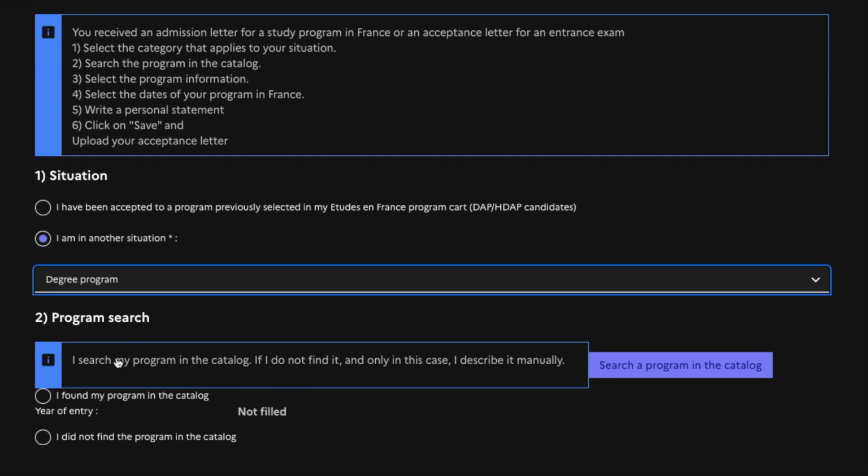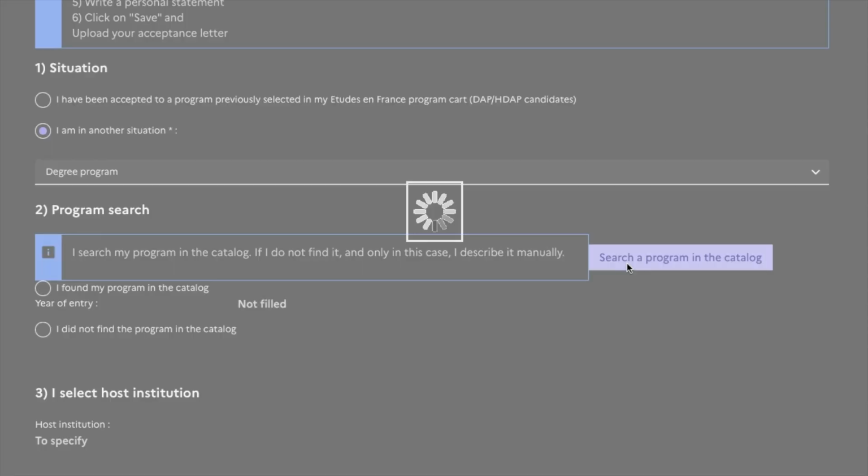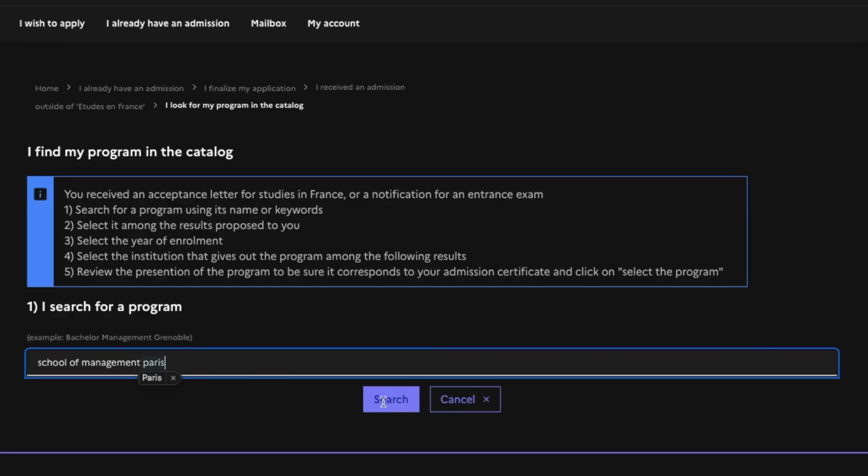So, and then program search. I search my program in the catalog. If I do not find it, and only this, if I do not find it, only in this case do I describe it manually. So you have to input the program that accepted you. So you have to search a program. So you have to put keywords. If you type the whole name of the school, you might not find it. So you need to use keywords. See the example here: Bachelor Management Grenoble.